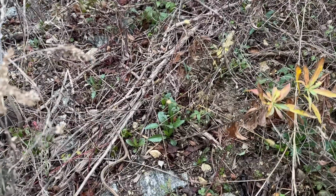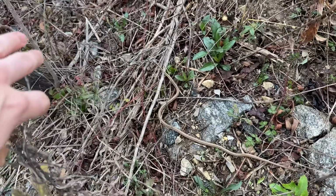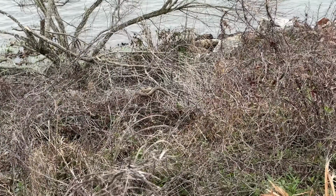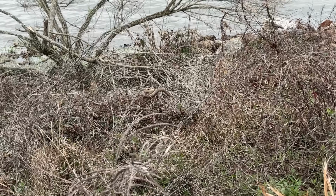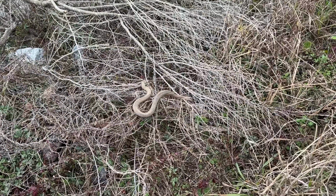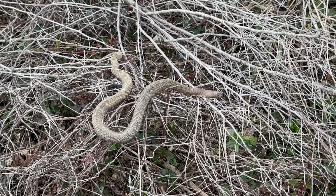Why are there ribbon snakes everywhere? That's number 3. Probably not going to mess with this one, although I do think it is the prettiest one of the day. Very clean. I think that's another brown water snake up in that bush. Kind of far away at the moment, but we'll get closer. Sure is another brown water. Just chilling up in the bushes. We'll leave that one alone.